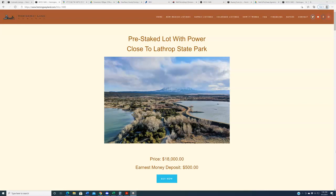Continuing with our recent string of acquisitions, I should say, in the southern part of the Rocky Mountain State. We've got another great property for you out here in Huerfano County. As you can see from the headline, this is a pre-staked lot. It's got power at the lot line. It's close to Lathrop State Park, which puts it like 5 minutes away from not one but two bodies of water, which you can see right here. And of course, best of all, there's no HOA, no HOA dues, and covenants and restrictions are very, very light if they are being enforced at all. So with all that said, guys, let's get to it.